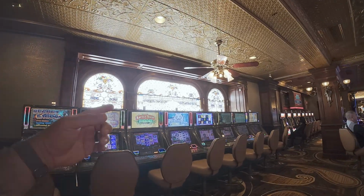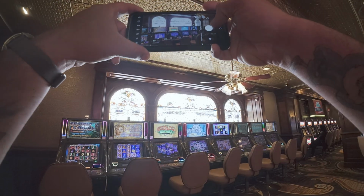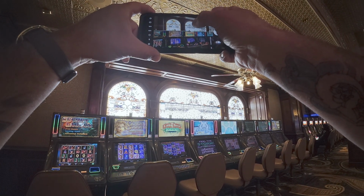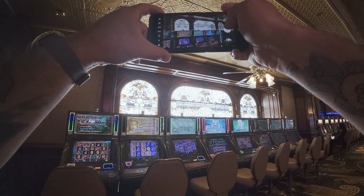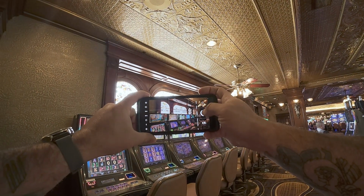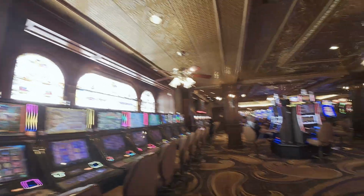Look at all that stained glass. Wow. I need to get a picture of that. You guys know me and my pictures. That's velvet. Let's see if I can get it to, come on. There we go. That's cool. You guys see the picture of the shot right there? Got a wider angle. Cool.